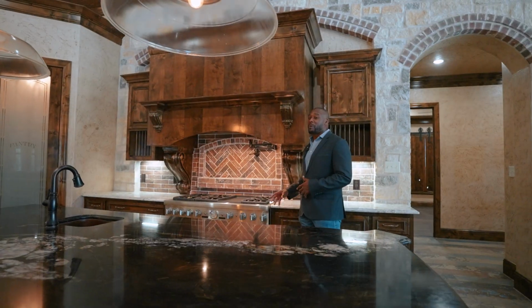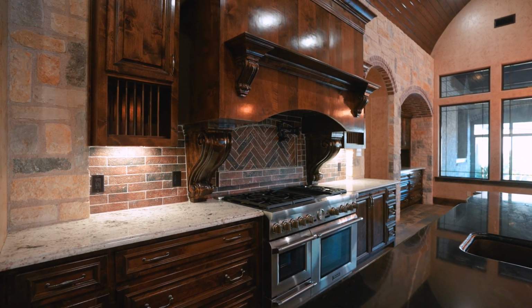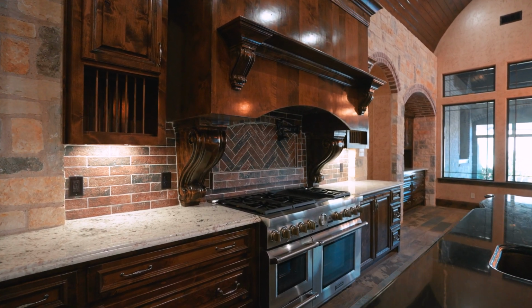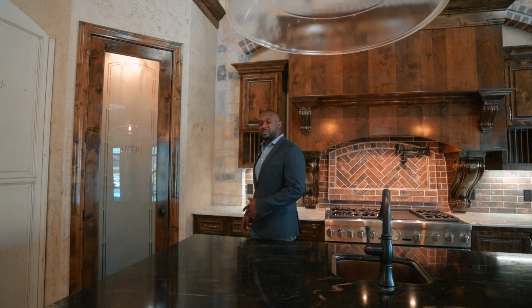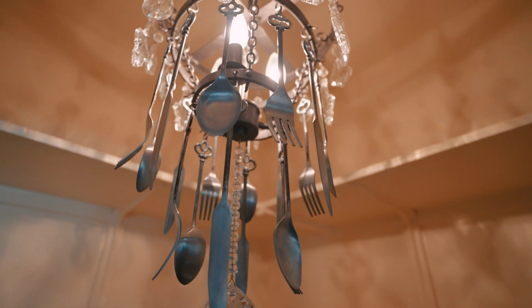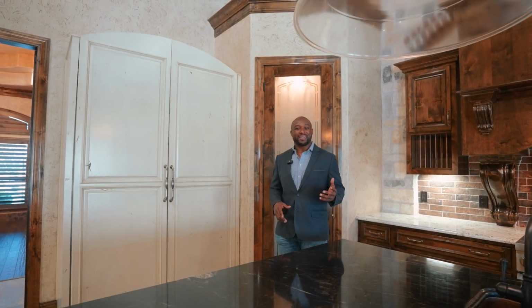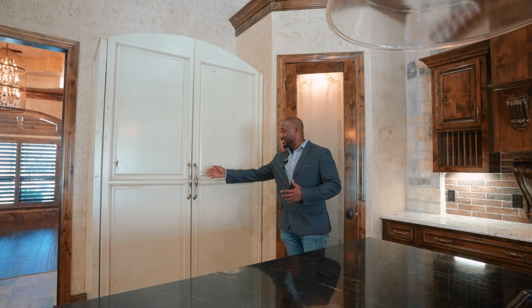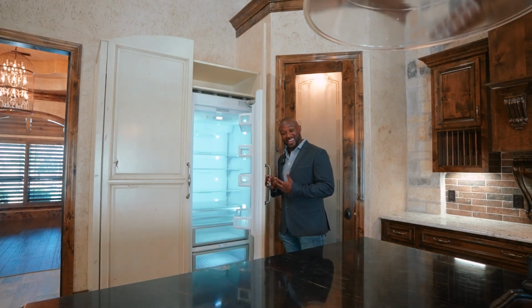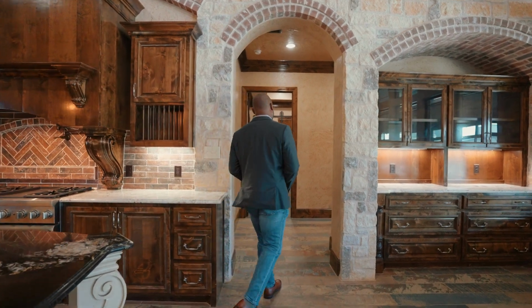All right, here you've got your commercial grade oven and range. This is a chef's dream, ready to make an exquisite meal for all of your family's needs. As you move on through this way, you've also got your pantry here, walk-in pantry, large pantry. And I know as we've been going through this kitchen, you're wondering, where is the refrigerator? Well, here it is here.